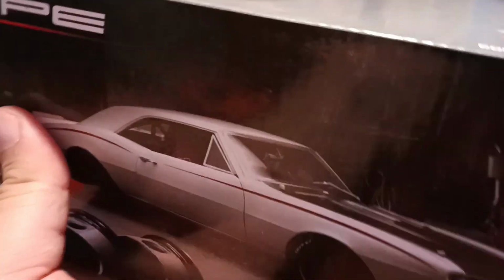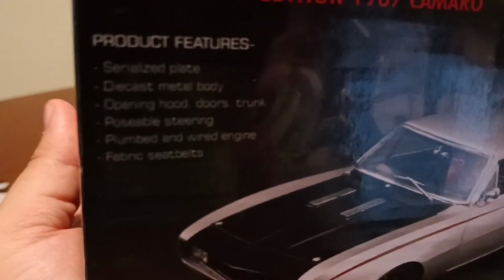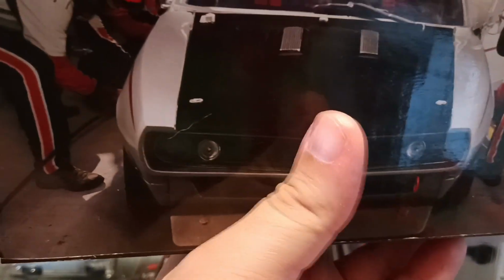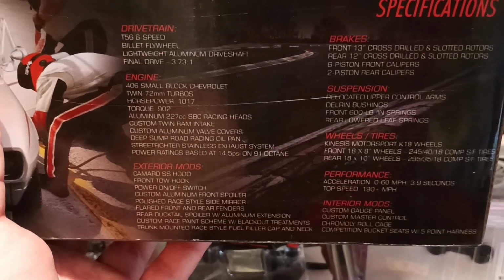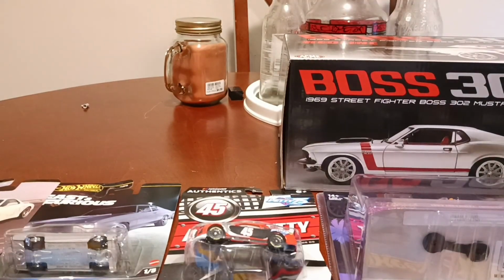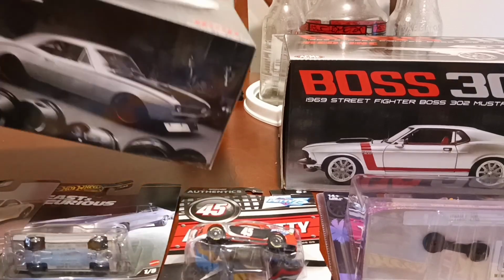Limited edition '67 Camaro. Got the front of the box here, and at the side, this is a very cool model. I feel like I'm about to bump my camera any minute here. The side here has the stats if you'd like to pause and read that, but they say the engine has around 1,100 horsepower. So yeah, it's a pretty nice piece right there.